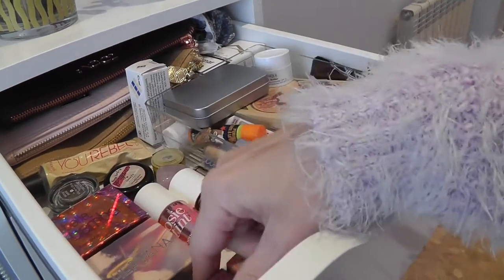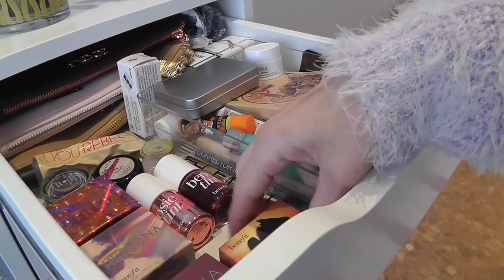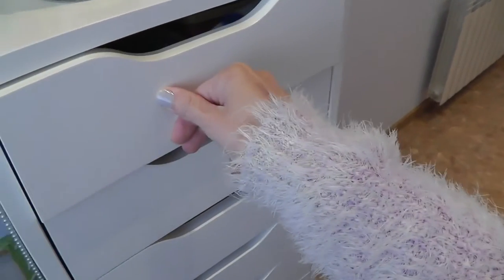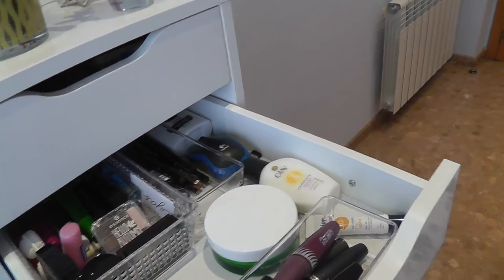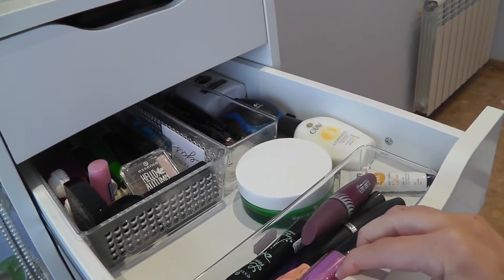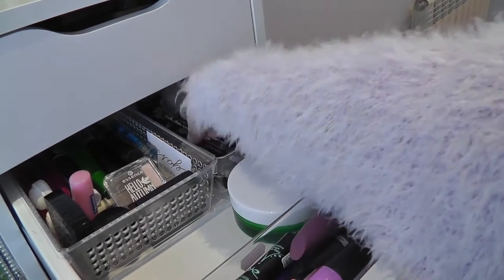Then I have, let me show you, Hoola and Dallas. So yeah, I have a big chunk of, actually let's take Dallas out because I'm planning on doing something with this. Again, this is the, can I show it to you? Oh my god, this is getting harder. This is the mascara drawer. Here I have all the liners that I still have yet to use. As you can see, I have a bunch.